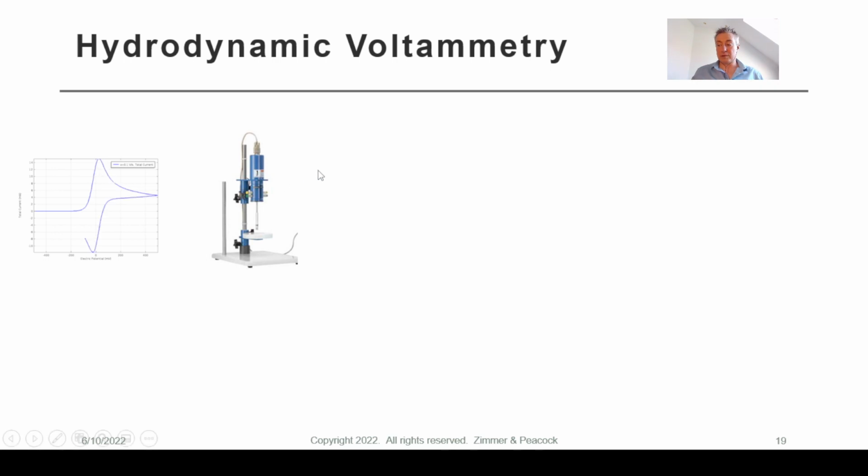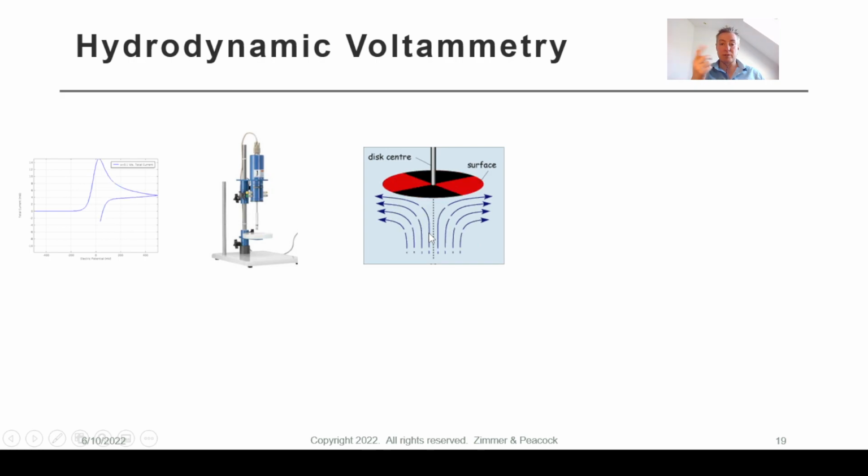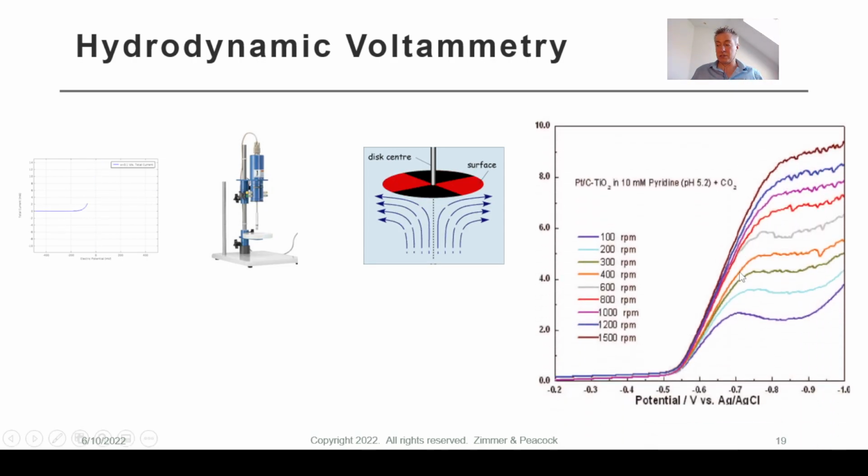If you did a very similar experiment, again on 5 millimolar ferrocyanide, but on an electrode that was rotating, what you're now doing is you keep replenishing the material at the electrode. So rather than getting these diffusion layers and depletion zones, you don't, because you keep replenishing the material. So if I look at these literature results, if I do a rotating disc electrode at 100 RPM, it sounds quite fast, but it's turning slowly.